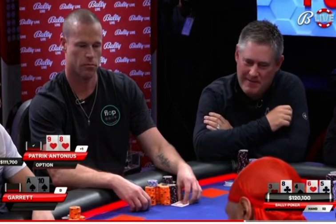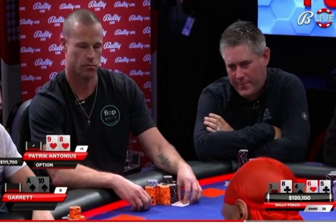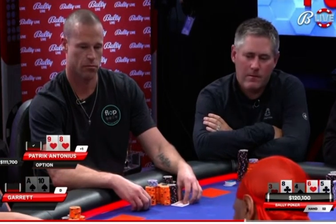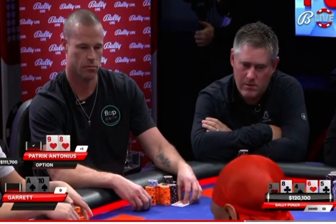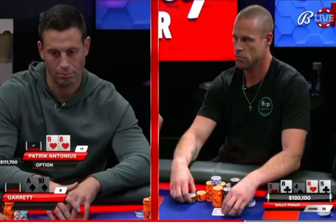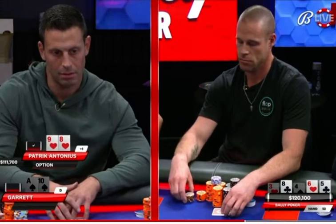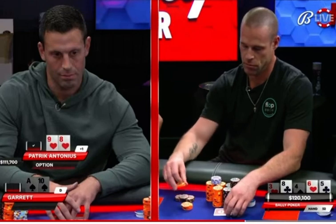If Garrett blasts this river, what's Patrik gonna do? Patrik thinking about maybe turning his 8 into a bluff here. Certainly could represent 7-8 suited right now. He knows that. Does check. Garrett's gonna have to rip it to get Patrik to fold, I think. He's got to be worried about 7-8.